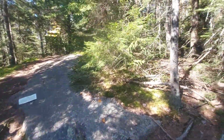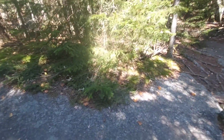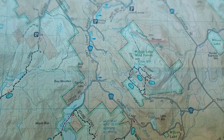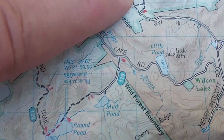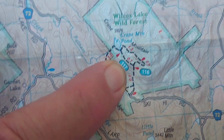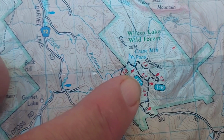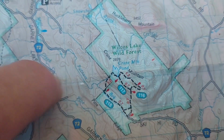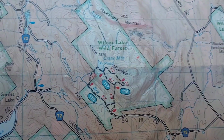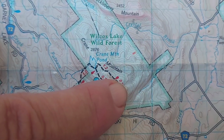If you turn left, there's a beautiful mountain pond over here called Crane Mountain Pond. It's another 7/10 of a mile on a yellow blaze trail. This doesn't show the color of the trail blazes on this map, but trail 117 is what it's showing. I'm going to take that over to Crane Mountain Pond and then loop around the 1.2 miles back up to the summit of Crane Mountain.